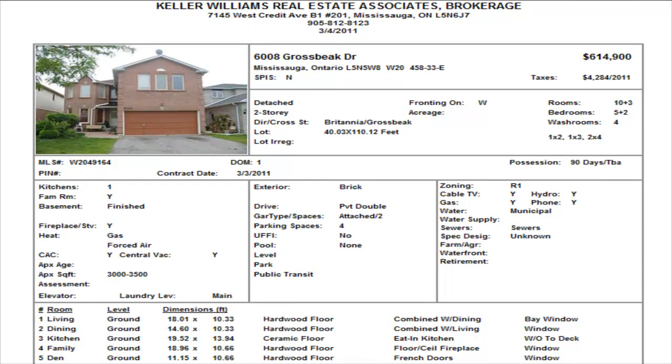Grosbeak, we have a detached. This is now a 5-bedroom. It has 2 bedrooms in the basement, and this is a large home, over 3,000 square feet. It has 3.5 washrooms, and it's $614,900. Now, I think this is well priced.